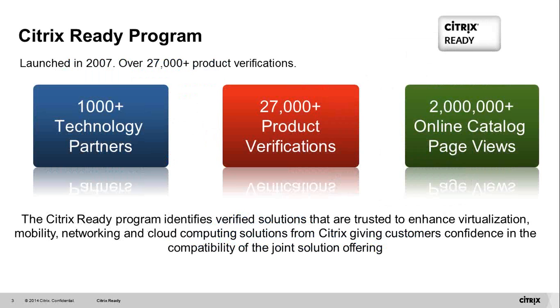Moving on, could we go to the next slide? Just a little bit of history here. The Citrix Ready program was launched in the year 2007 and currently has more than 1,000 technology partners with over 27,000 product verifications. We have over 2 million online catalog page views.